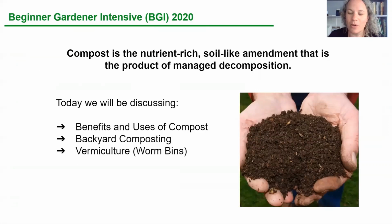What is compost? Compost is the result from the managed decomposition of organic matter. Organic in this instance is just referring to carbon-based or once living, like your garden waste, leaves, or food scraps. Compost is the nutrient-rich soil amendment that is dark and crumbly and smells earth-like, but it's different from soil. Soil is the topmost layer of the Earth's crust and contains decomposed organic matter, but also minerals and broken up rocks that help provide the structure plants need to grow.